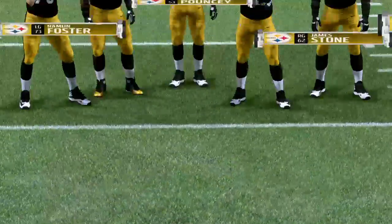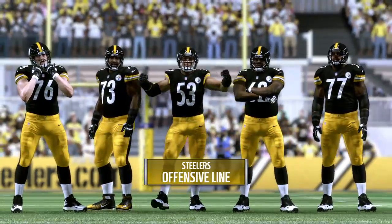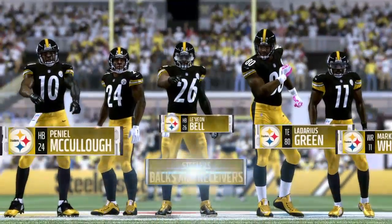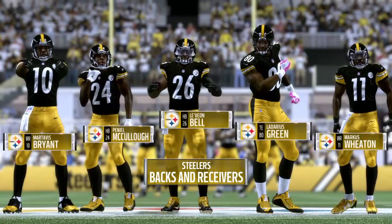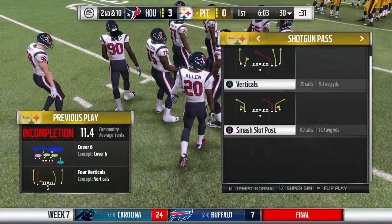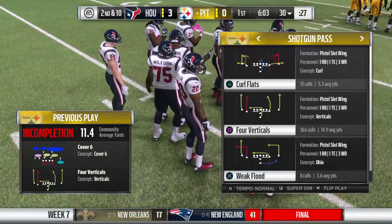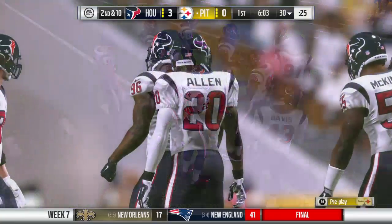This offense has some speed, and certainly Martavis Bryant, he has some speed. He has that, and he has size. That's what makes him so difficult to cover, because just when you think you have to play him one way, the other attribute kicks in. Martavis Bryant could be an all-star real soon. And on 2nd and 10 now.